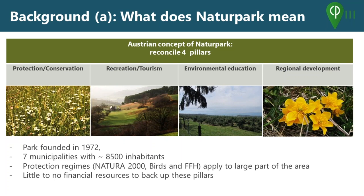And the concept of nature park was very much developed around the idea that there must be a search for concepts to reconcile regional development and protection, conservation. But it took a long time to fill this four-pillar concept with some life, because it's just a kind of law that's setting out that there should be a combination of these four pillars in the regional development pathways. But there are no financial resources to back up these pillars.